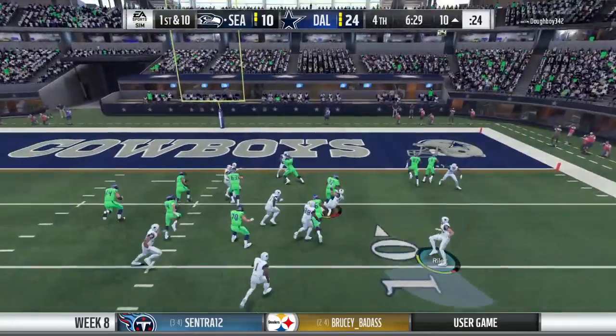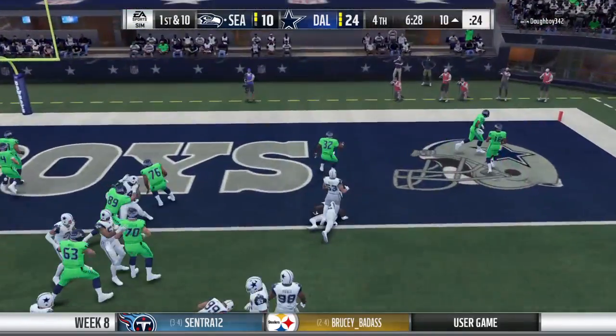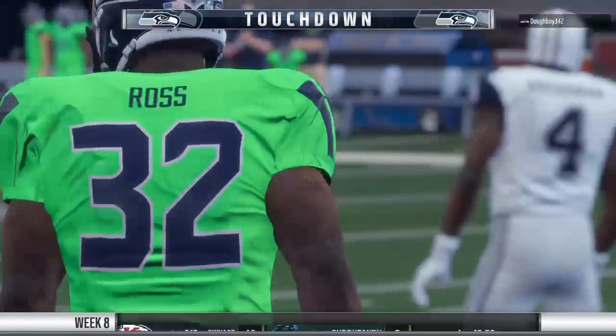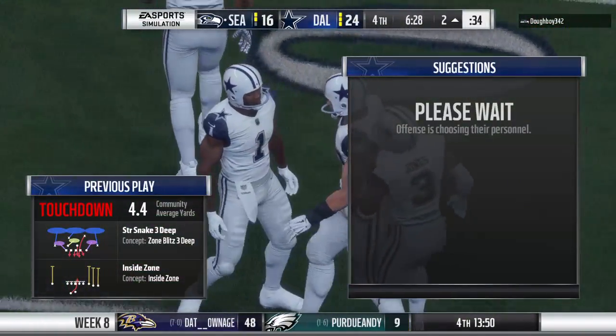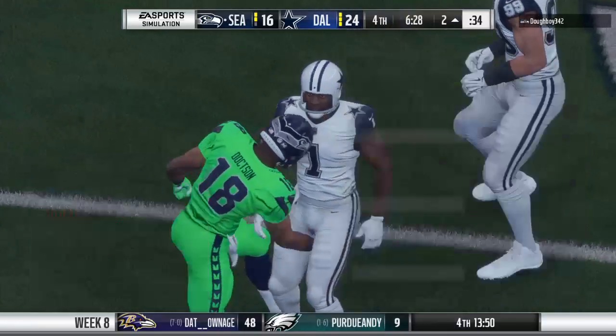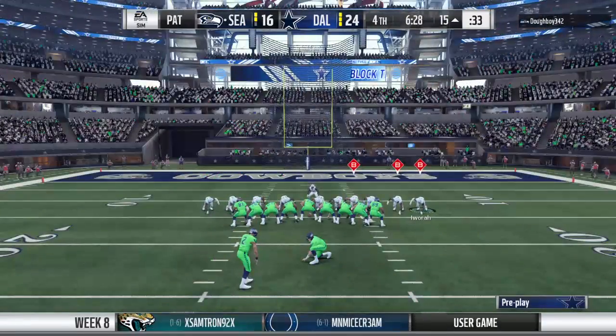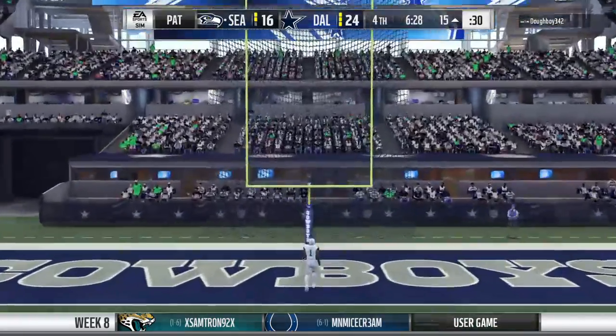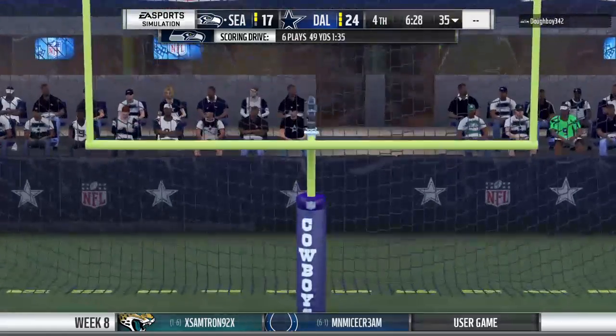From the shotgun now, here's an inside give. And he will not be denied. Into the end zone. Touchdown, Seahawks. It's the fullback with his first career NFL touchdown. And the Seahawks are able to make this a close game again. He's got it, and it's 24-17.